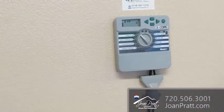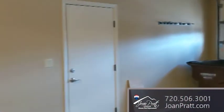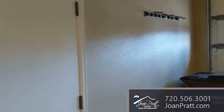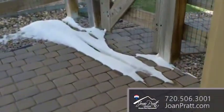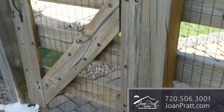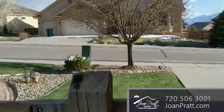It does have sprinklers inside, or in the front and in the back. And we'll go ahead and walk over here to this garage access door for your furry kids. Check out these beautiful pavers. This is the front, and we saw that a minute ago.